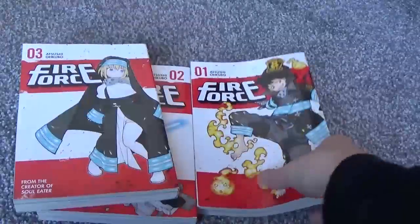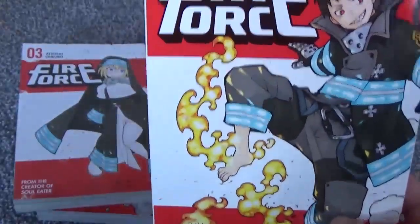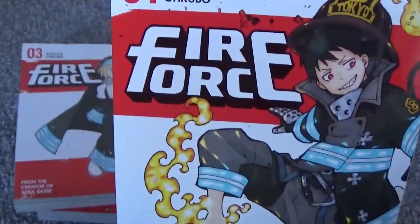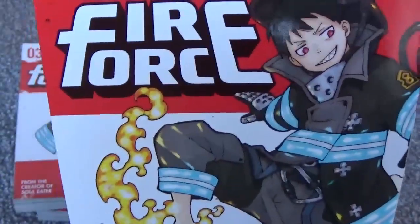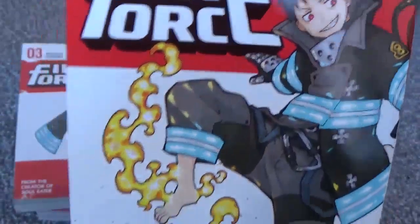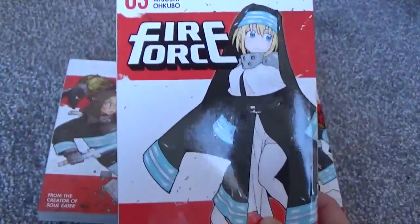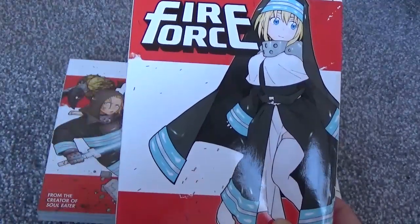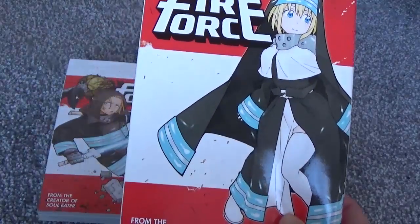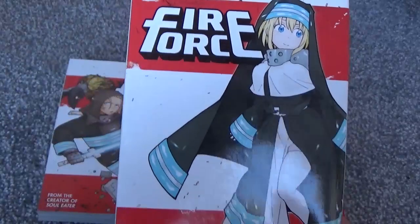For me, with Fire Force, if you just look at the characters on the cover, and if you've actually watched or read Soul Eater, you can tell it's the same guy or person, because some of the characters kind of look the same as in other series. I just love Fire Force. I never knew I would be obsessed with a series based around firefighters. I watch a lot of sport anime, so the fact that I'm like, firefighters, yeah, they're awesome.